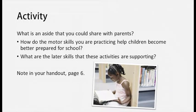Review these resources and think about activities that you can share with parents. What are some things that you can include in your story times or other activities that you do with families and young children? As you are doing this type of activity, what is an aside that you could share with parents? How do the motor skills you are practicing help children become better prepared for school? What are the later skills that these activities are supporting?